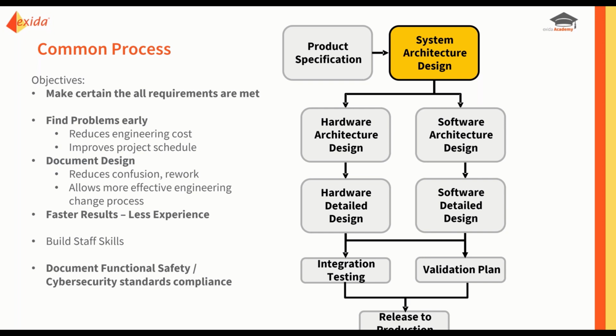What we want are faster results, often with less experienced people. At the same time, we'd like a process that helps build our staff skills. And if you're going for functional safety or cybersecurity standards compliance, we want to produce the documents that'll make it easier and faster to get your product certified.